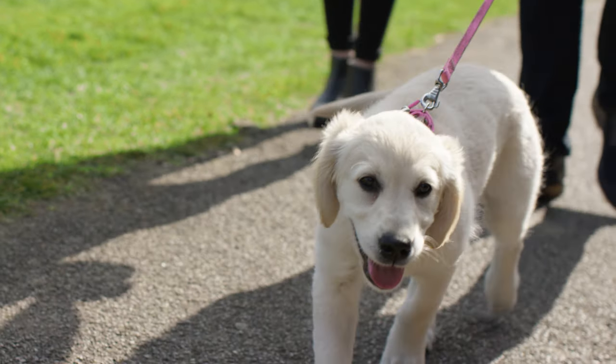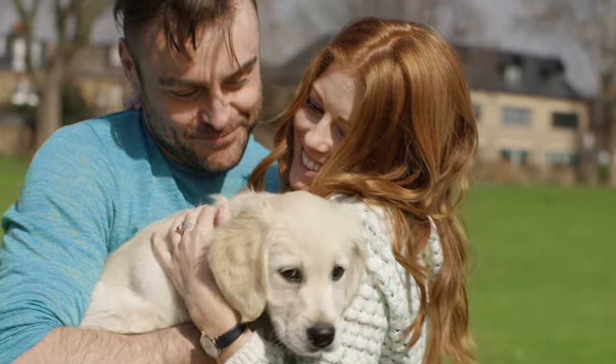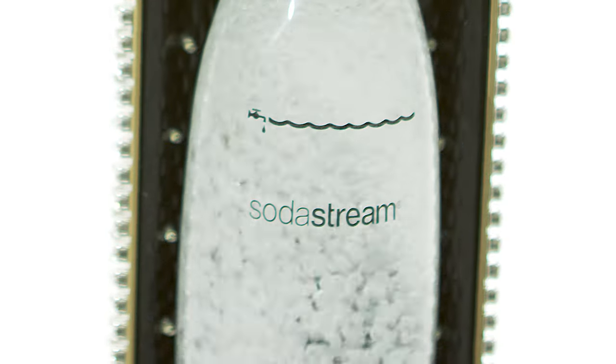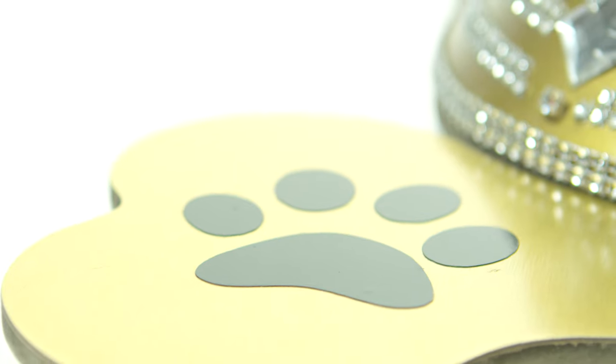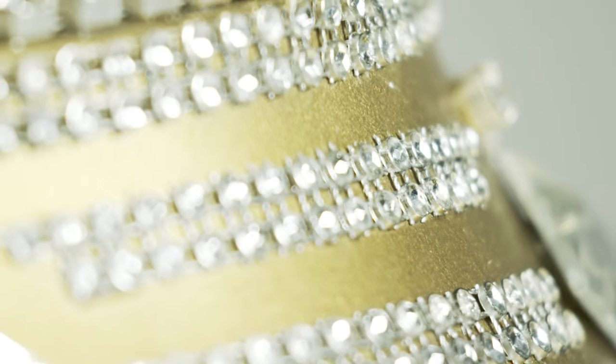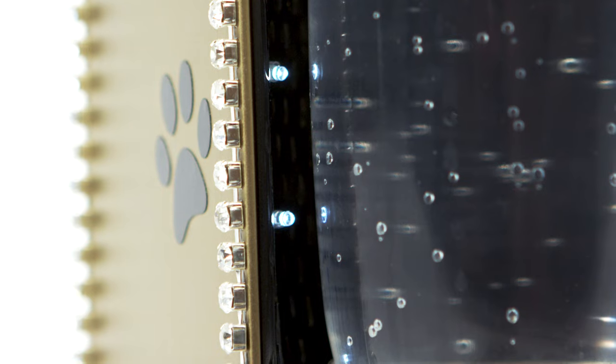Dogs are considered to be a man's best friend. So why wouldn't you want to treat your precious pet to the best in life? Our research shows that if given the choice, dogs prefer drinking sparkling water. So this led us to create SodaStream Le Dogue, the first sparkling water machine that works at the touch of a paw. It features a rhinestone encrusted bowl set against a gold surround and LED lights to accentuate the sparkling bubbles.